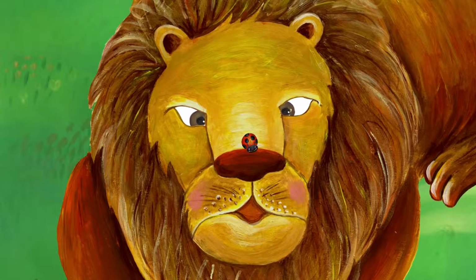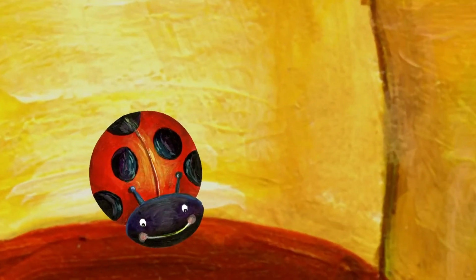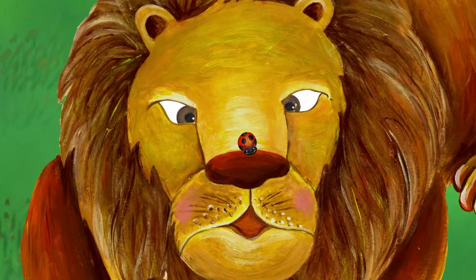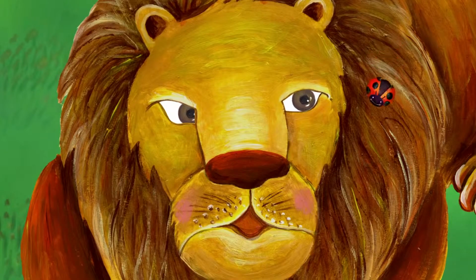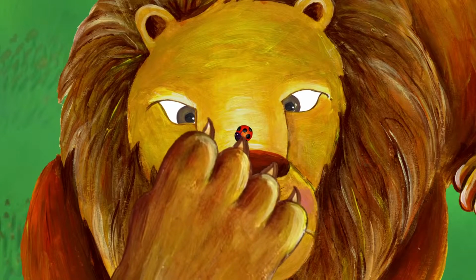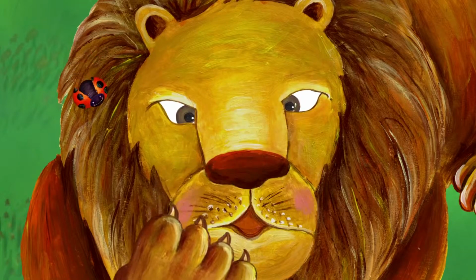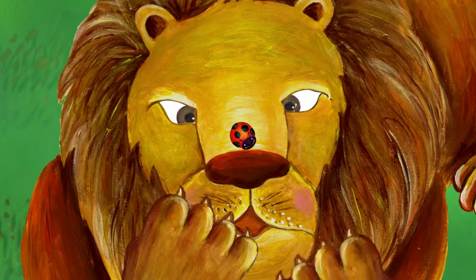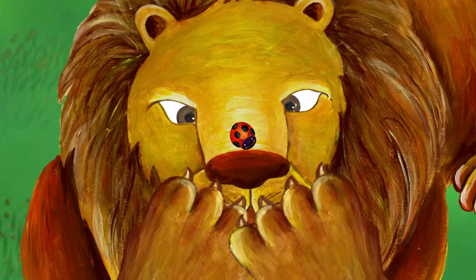It landed on the lion's nose. It is a ladybug. Ladybug starts with L. Uh-oh, the lion is going to catch the ladybug. Oh, my nose! He missed the ladybug. He's going to try again.